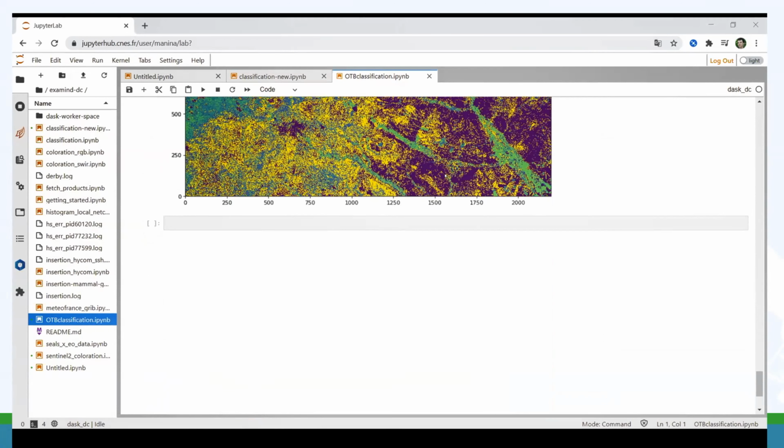It is one possible use of the virtual product, but as I said before, it can also be used to launch process on demand, and this process on demand can be shared in a catalog as if it was already existing data.